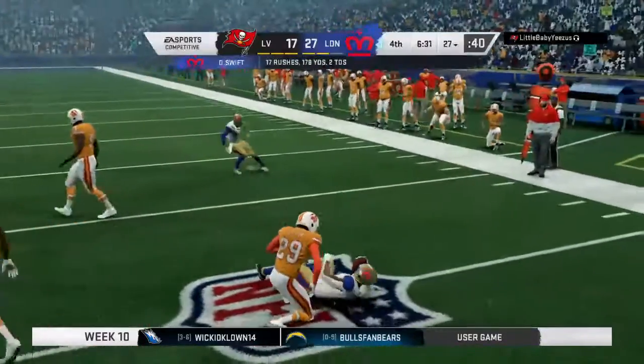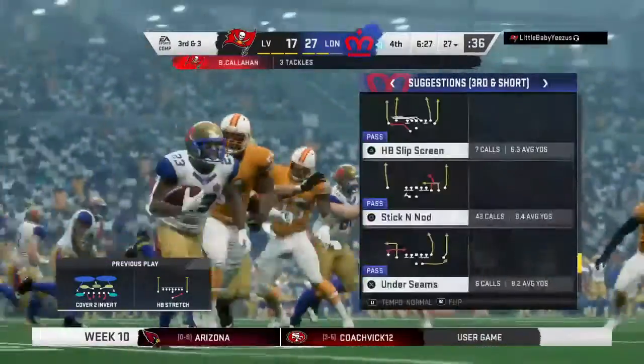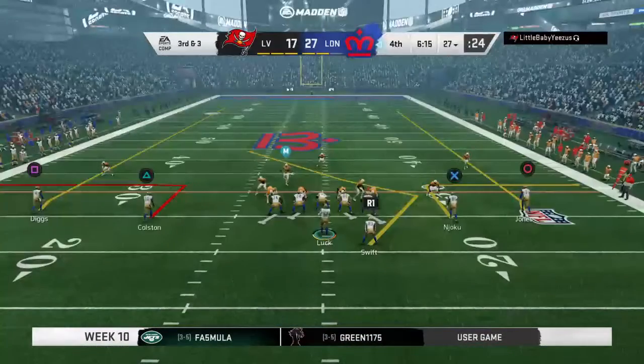Do they have to use timeouts? What are they going to do to stop you? You're taking charge. 3 yards is half of what they needed. Now can they get the other 3 here on 3rd down?